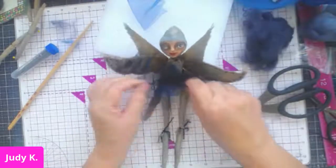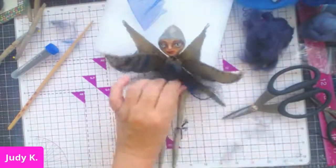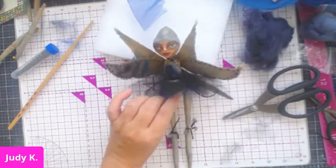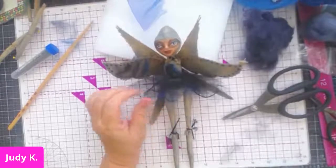Okay. Well, thanks for everyone's help telling me about her tutu. I like it.